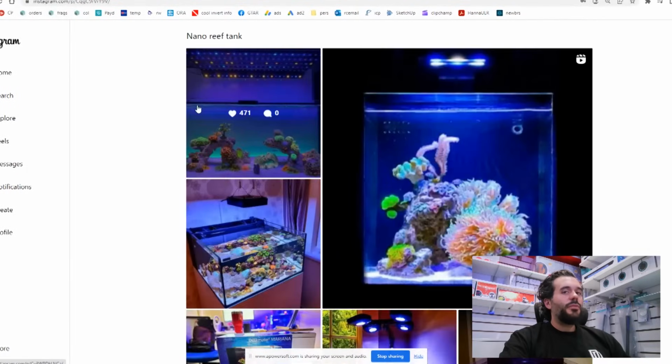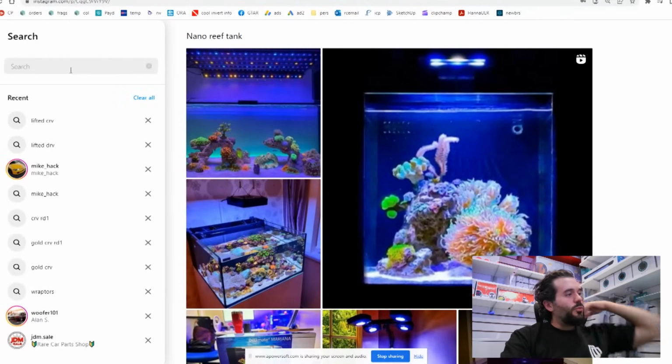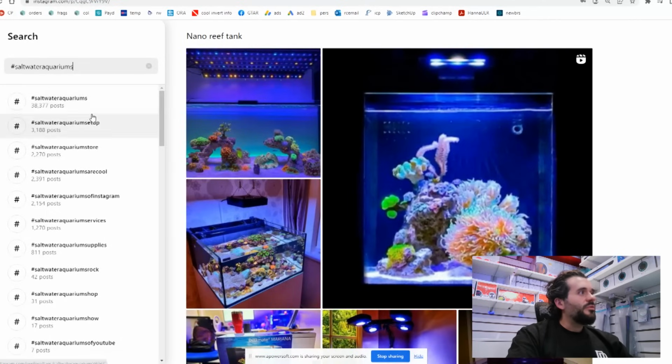Ah, crap. Now when I press the back button, it's going to take me to the top. Let's try a different hashtag. We'll do a couple more, and then we will wrap it up. Let's try saltwater aquariums.